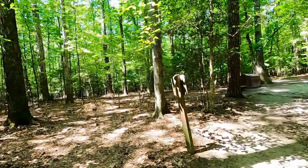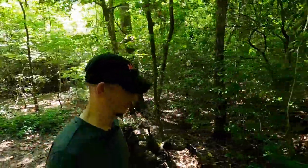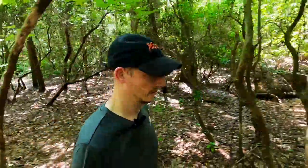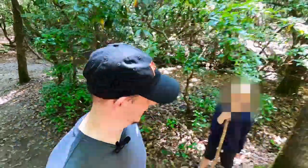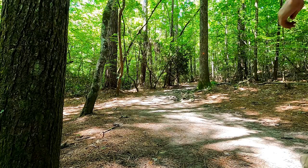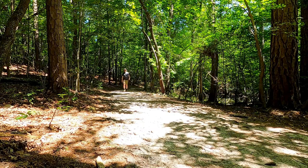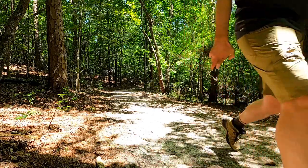All right, top of the stairs. We are just about winding down the rest of the Raven Rock Loop Trail. Should be back to the parking area pretty soon.